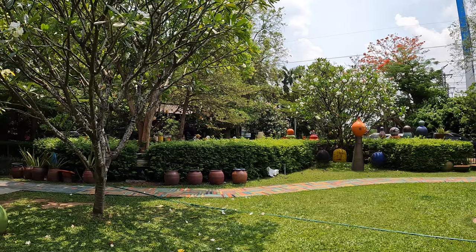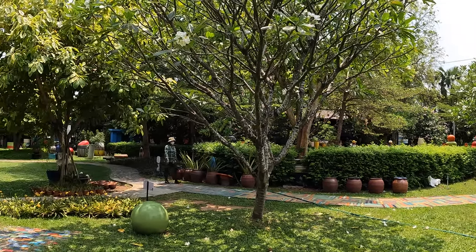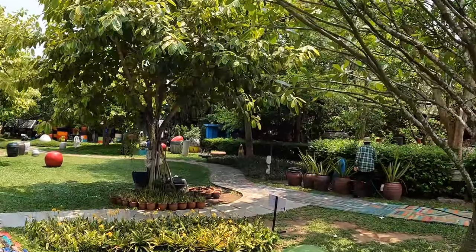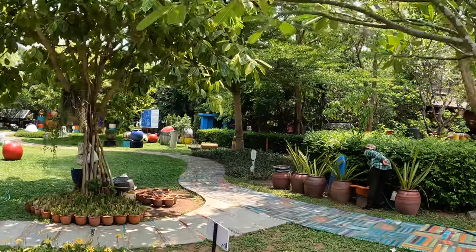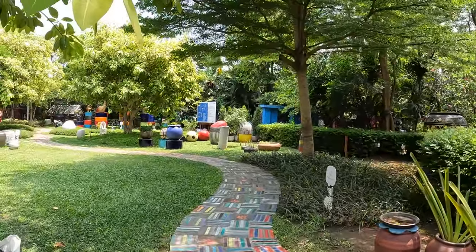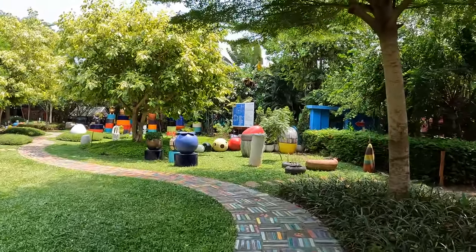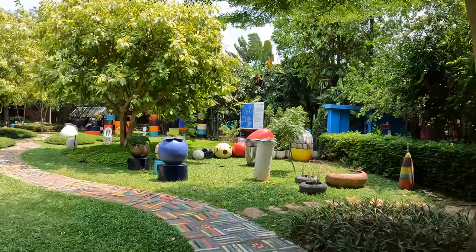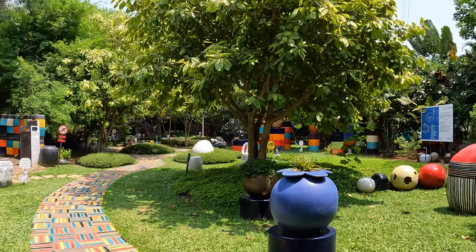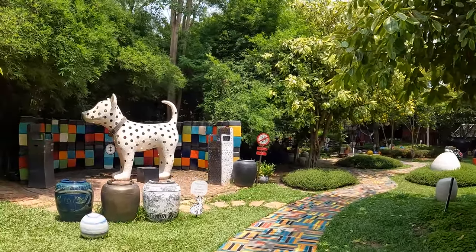Sunny morning here in Ratchaburi. Just taken a few hours to drive here from Bangkok with the intention of having a look around this place, which is the Tao Hong Tai Ceramics Museum and Factory. Saw a little bit about it on YouTube and was quite taken with the place. And being as I'm in the area this weekend, I thought I'd take the opportunity to come and have a look for myself.